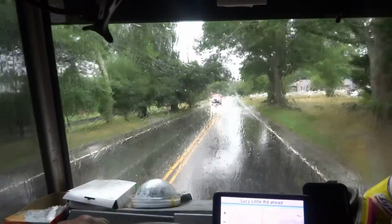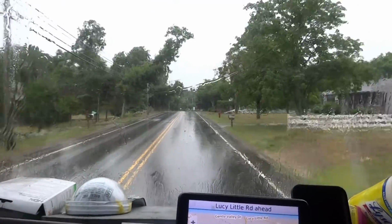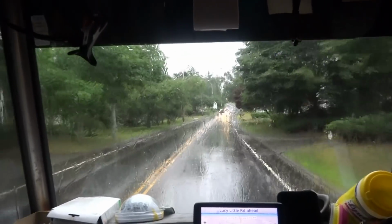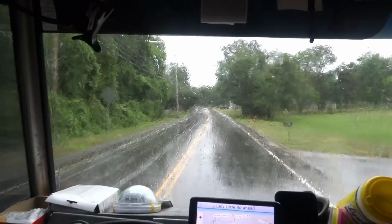I don't think it's leaking. He just said it's loose. Might be the seat's loose. I don't know. Sometimes these rich guys, they don't know what they're talking about half the time. Most of these guys have more money than I do.